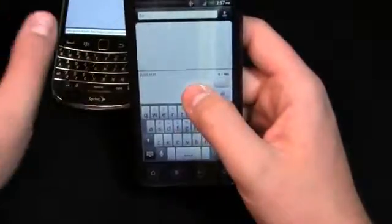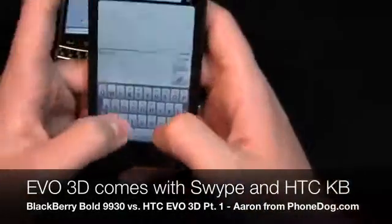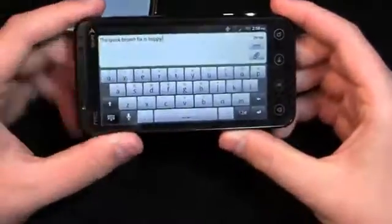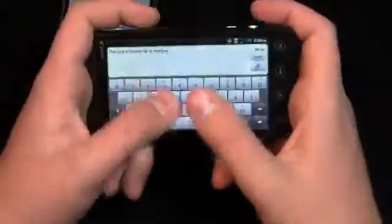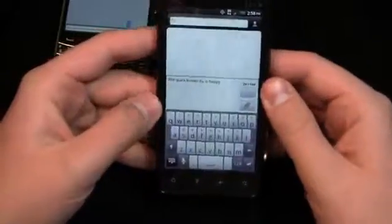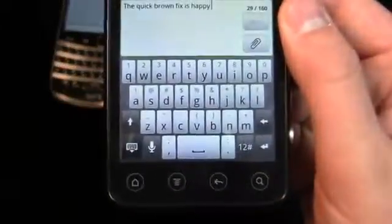Then we'll go to messages over here and take a look at what comes pre-installed out of the box. You get 2 options. You get Swype, and you get HTC's touch input keyboard. So we'll do the quick brown fox is happy. Quick brown fox is happy, and you can use this in portrait or in landscape mode, and because it's an elongated 4.3-inch display, pretty easy to use in landscape for those people that have big thumbs like myself. But you get those 2 options, like I said, and because you do have a nice large 4.3-inch display, it's not too bad to type on the on-screen keyboard. I'm going to bring that in a little bit so you can take a look.